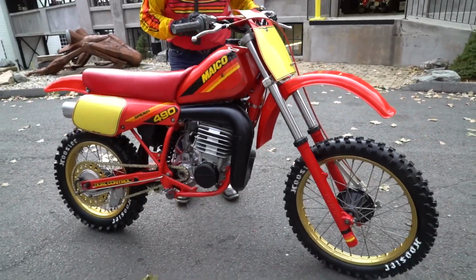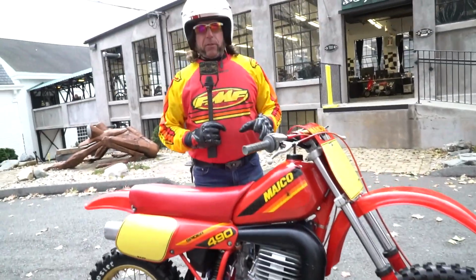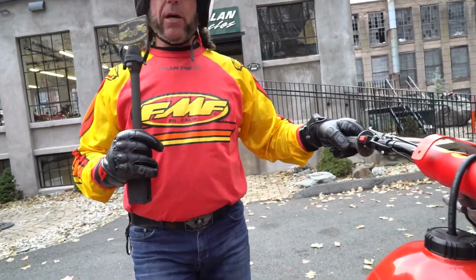It adds up. So the main thing is how rare this thing is. You're just not going to find another one in this shape for sale anywhere on the planet today. And if you find one nicer than this, buy it, because they're super rare and they're going up in value. So is there anything you'd like to add about the bike or the value or the shipping or anything?